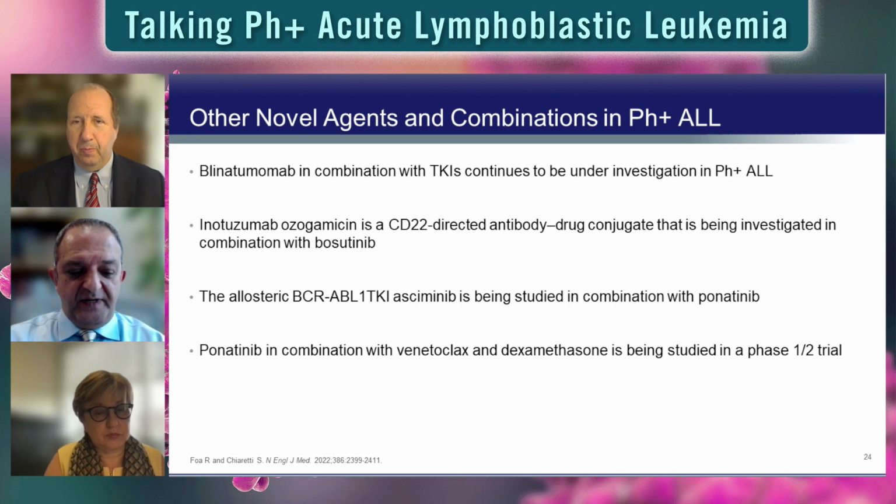I do want to mention very briefly another tool that is not talked about very much, venetoclax. No, venetoclax is everywhere, but we did a very small study of combining ponatinib and venetoclax in multiply relapsed Ph-positive patients, and it was highly effective. So it is not impossible that in the future, venetoclax will find its way into this arena as well. Absolutely.